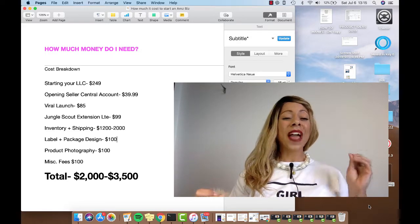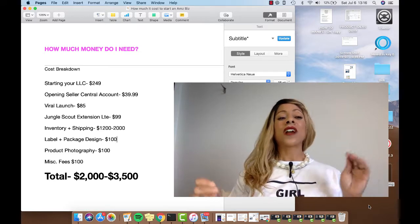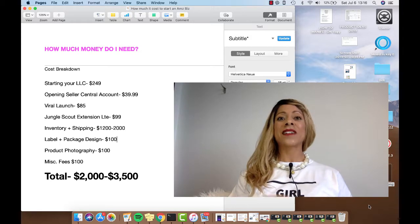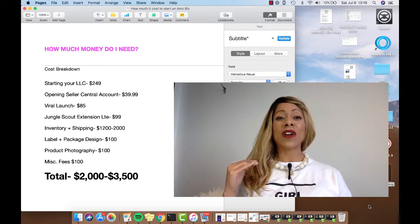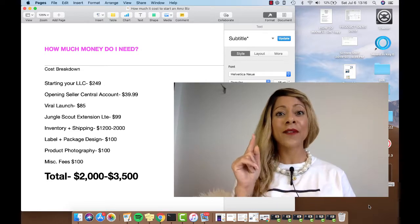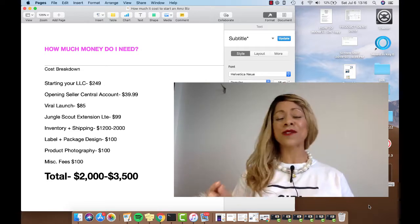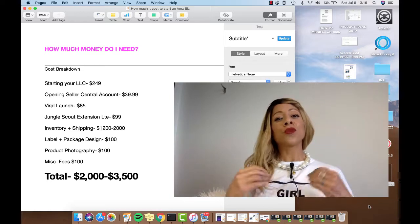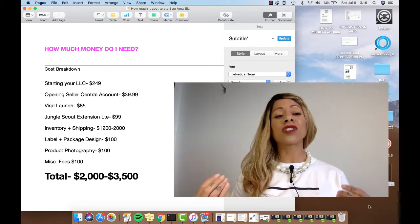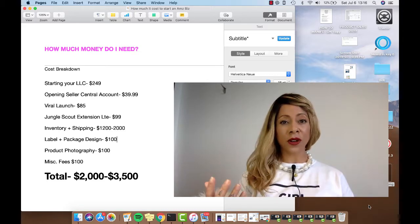All right, so after you've got your label designed, you've got your inventory purchased, you're going to need to invest in product photography. And Amazon photos matter, okay? I'll say this again. Amazon photos matter. You do not want to try taking photos with your smartphone. You want to have really great product photography. So that is going to cost you around $100, okay?